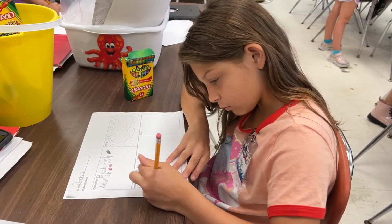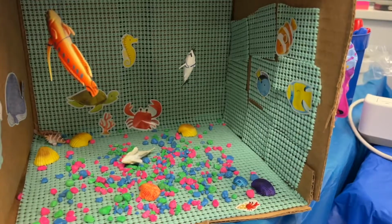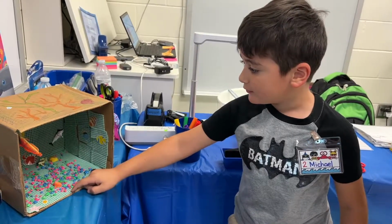They create a project, it's a diorama, and this is a project where they create a habitat of the ocean, and the scene is to look realistic. I usually like reading books, and I like learning about ocean animals. I paint a lot, and the reason I came is because at home I like to do light crafts.